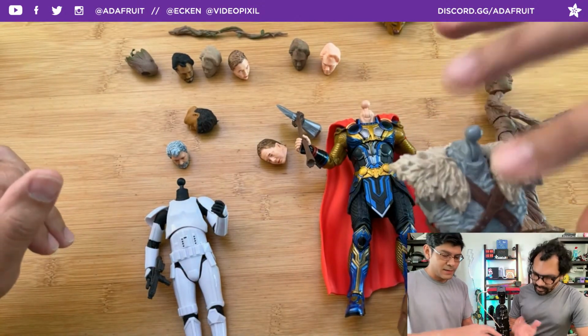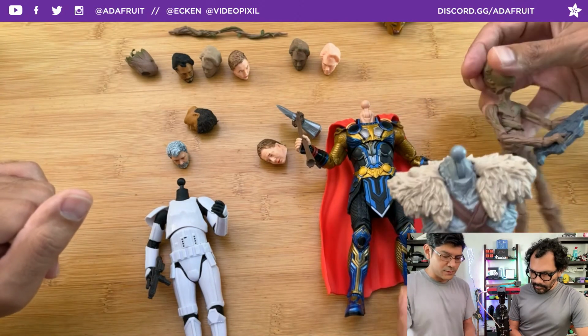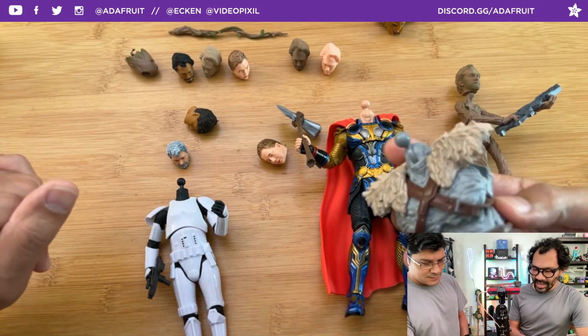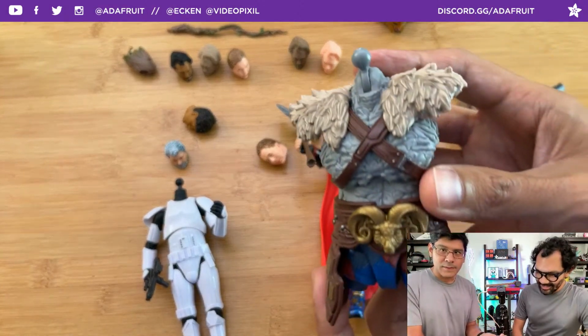But yeah, I guess they want you to buy this version of the character Korg so that you can get more features of maybe Groot. We don't know, but... No, it's more sinister than that. You have to buy all of their action figures to get all of the parts. But they're phenomenally detailed things.